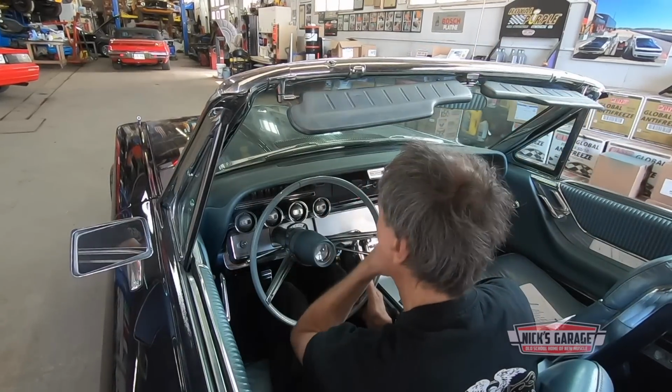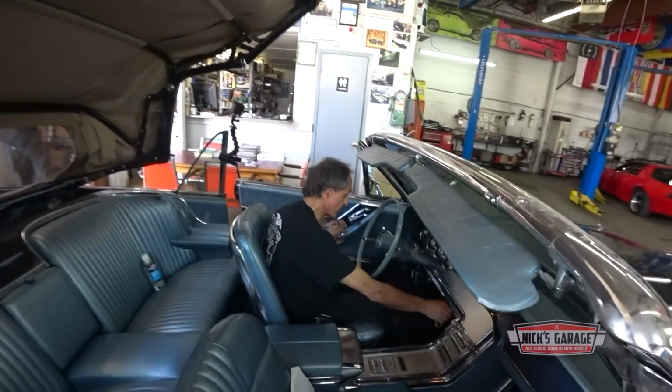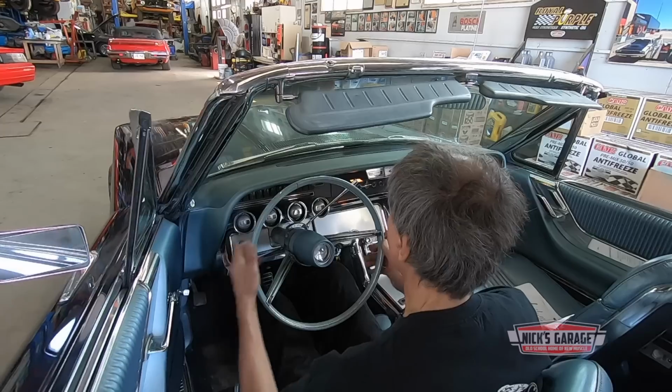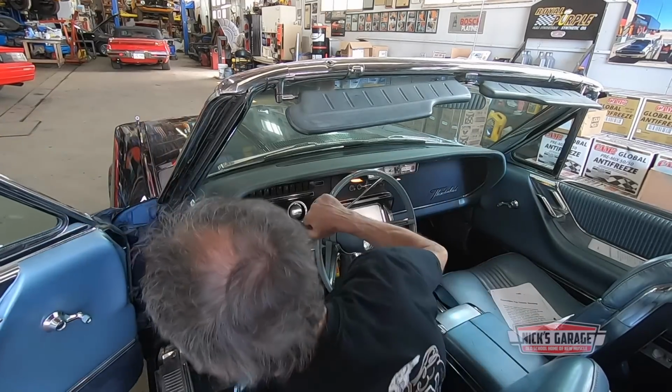Is that okay, Manny? Yeah, that's good. Hey, check this out. We don't have tilt steering that goes up and down, but if you're a big guy, you're trying to get into this car, check this out. There you go. Got all the space you want to get out.